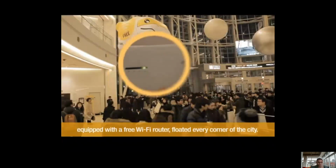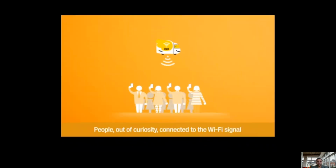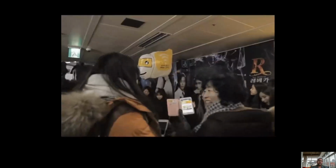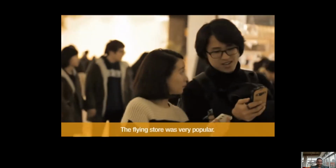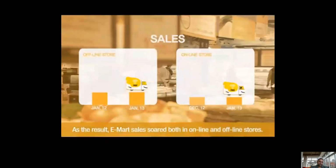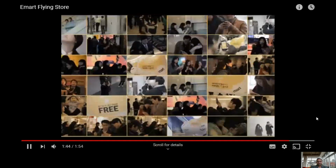The eMart truck-shaped balloon, equipped with a free Wi-Fi router, floated in every corner of the city. People, out of curiosity, connected to the Wi-Fi signal and downloaded coupons using their mobile phones. They bought products immediately via the eMart mobile app. Result: the flying store was very popular. As a result, eMart sales soared both in online and offline stores. Mobile sales especially more than doubled. The download number of the eMart app increased to 50,000 in the month alone. If customers cannot come to eMart, eMart flies to them.